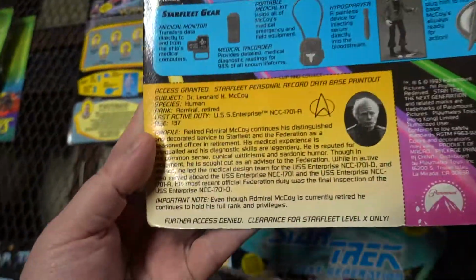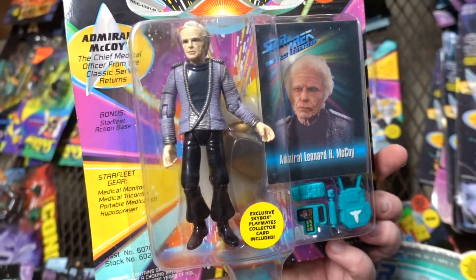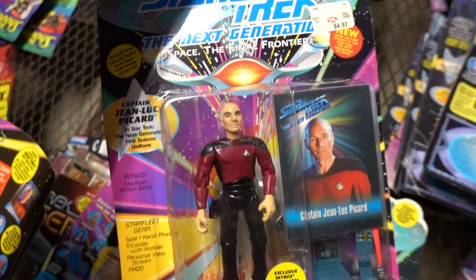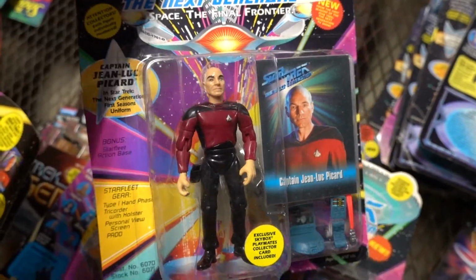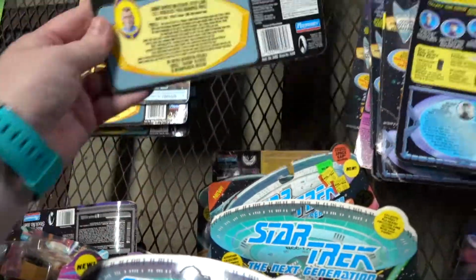All right, we can do this. Who else we got? Dr. Leonard McCoy. Very old Leonard McCoy here. Space, the final frontier, Captain Picard. Whew, just a few more back. Don't give out.